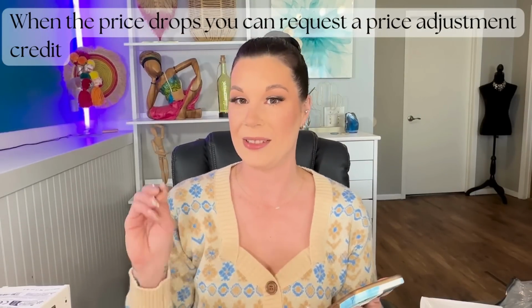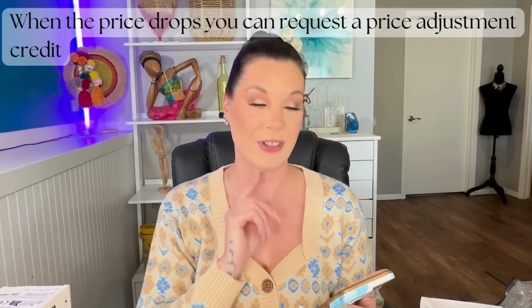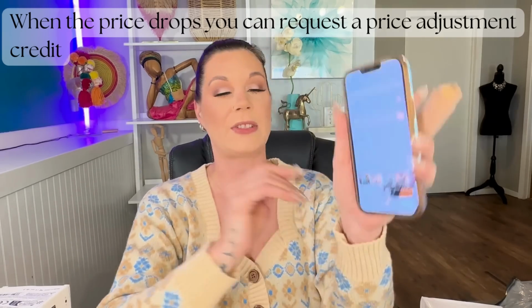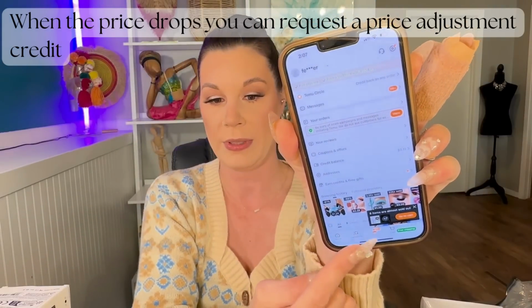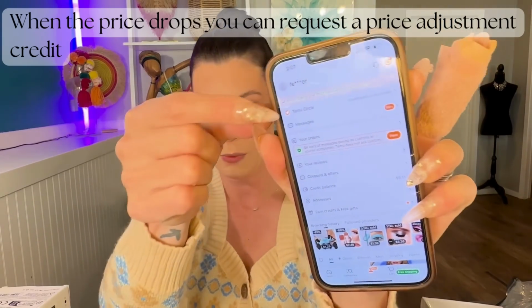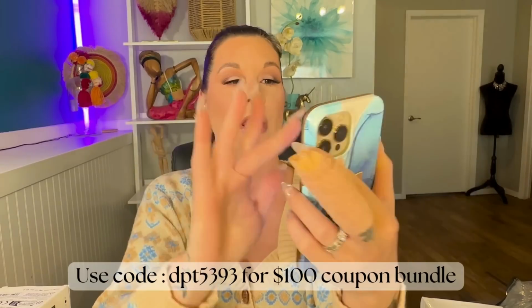Price adjustments are when you purchase something at a specific price from the manufacturer of that particular item, and the price drops afterward. It took me a little bit to get into this because when I first popped in here, it was giving me all these offers, and I just want to get down to the nitty gritty and show you where you would go to get your price adjustments. While you're in your app, you tap the "You" person again, and you would go into your orders, which is right here. You would tap your orders.